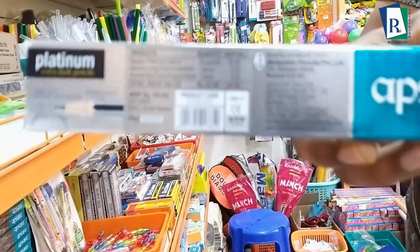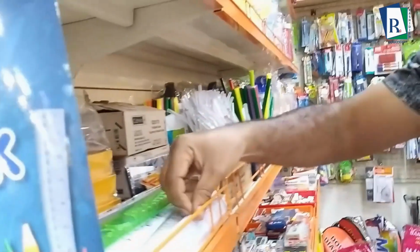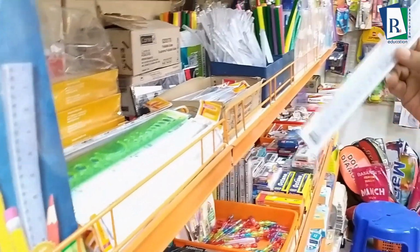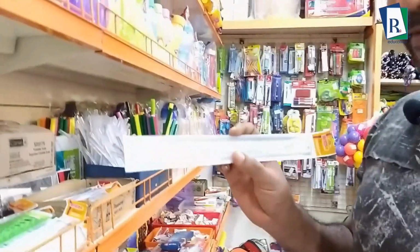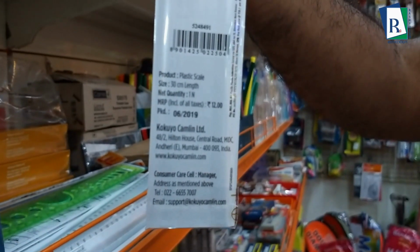So see here, now I have some long scale. I want this. This is also very much needed to draw big lines. Yeah, so I bought this also. Its price is 12 rupees.